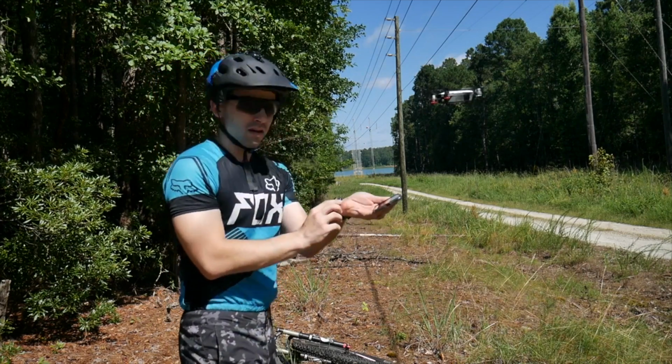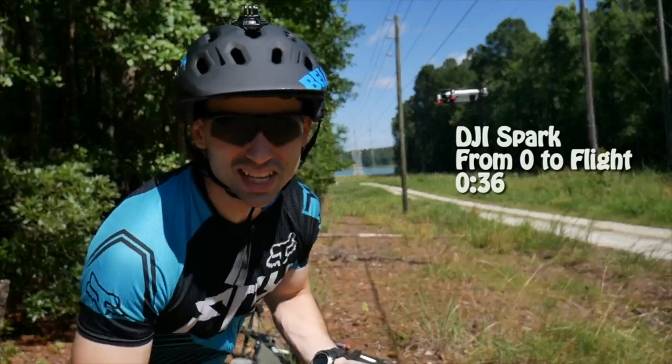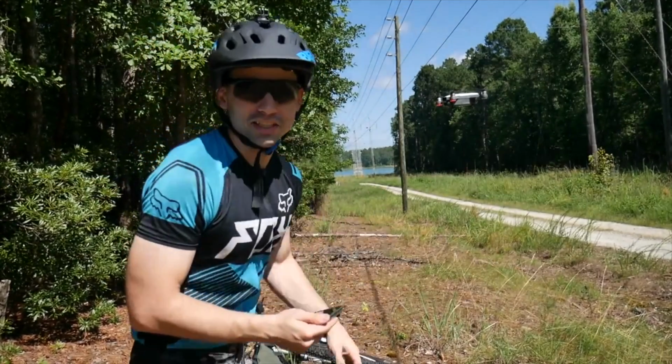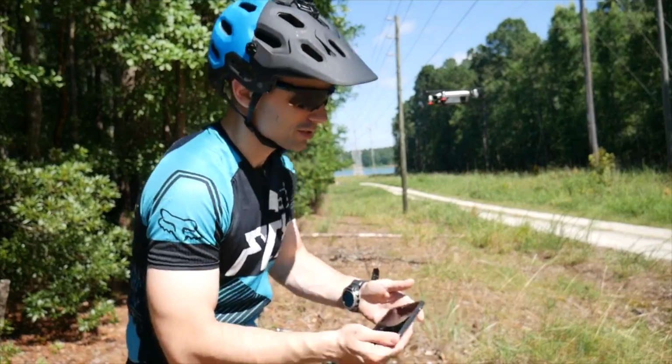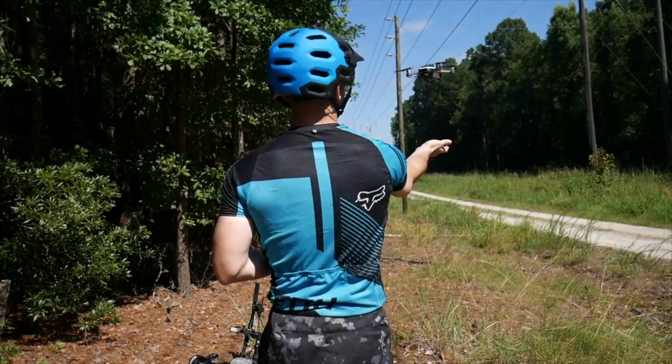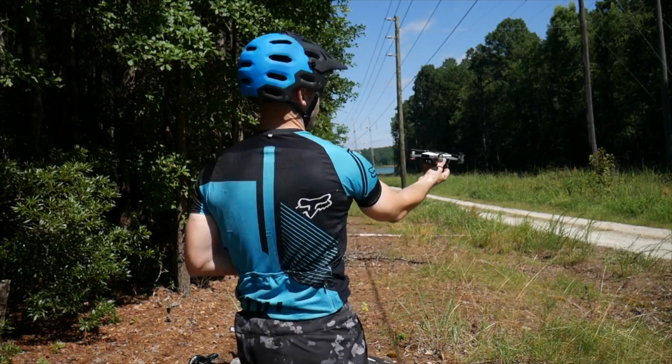You can fly it with just your cell phone, or if you're one of the people that can get them to work, unlike myself, you can control it without a controller at all. It takes about 30 seconds to go from standing to flying and capturing video and photos. It is incredibly, incredibly convenient.